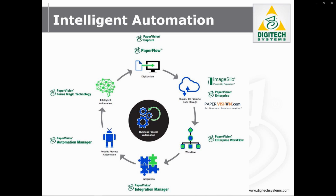VidhyaTEK Systems has a wide range of advanced capture options from multiple PaperFlow configurations at the desktop to high-volume distributed capture using PaperVision Capture and FormsMagic. FormsMagic is our patented artificial intelligence approach to automatically recognizing and classifying documents and extracting usable information from them. Industry analysts have compared FormsMagic AI to facial recognition for documents, and we agree with and like that comparison.